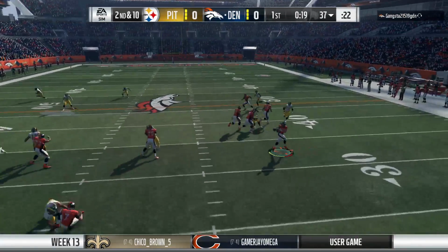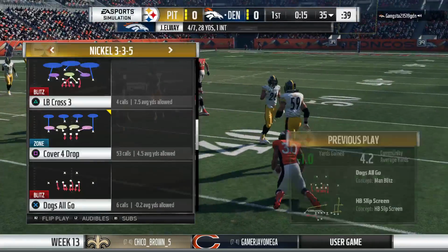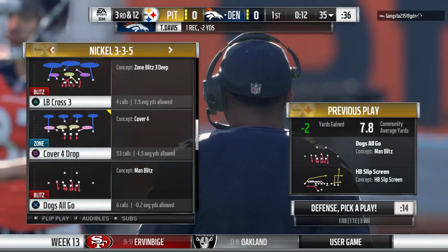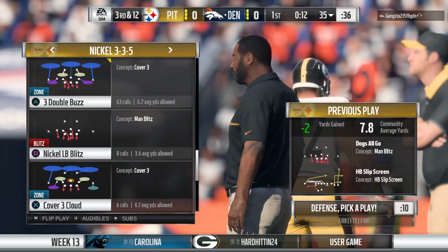And 2nd and 10, he'll look to throw again. He'll try and set up the screen. It's complete. And that play is blown up, losing yardage back at the 35. It'll wind up being a loss of 2. And that's going to lead to a 3rd and 12.